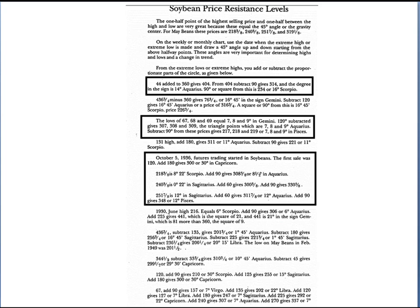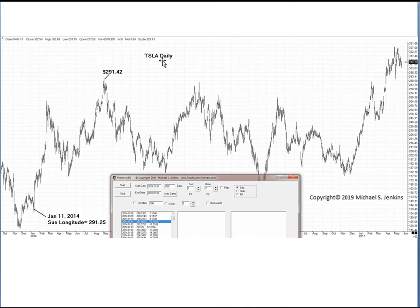So let's see how we can make money doing this. Here's Tesla. He says down here where this big blast off occurred was January 11th, and the sun's longitude, here's January 11th up here with the sun, and the longitude on that date was 291.25. So that's the longitude. Now we just saw when the longitude gives rise to a price, when price and time are equal. Well, the final high here was at 291.42. So the price equaled the longitude of the low, and that was the big top. Price and time are equal.